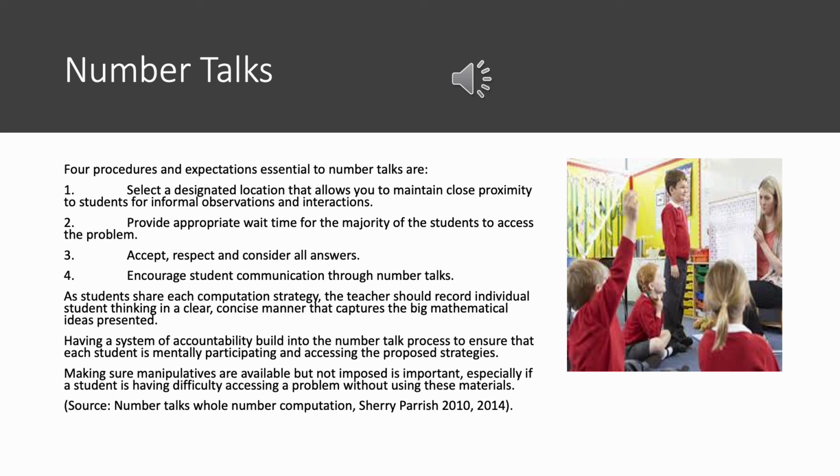Encourage student communication through Number Talks, and make sure that students are all communicating with you and that you give each child, maybe not every single lesson, but throughout the course of the lesson, a chance to share their thinking with you. As students share each computation strategy, the teacher should record individual student thinking in a clear and concise manner. And I've done this just on the whiteboard, just very simply jotting down what the student has said to me, or inviting the student to come out and write it on the whiteboard.